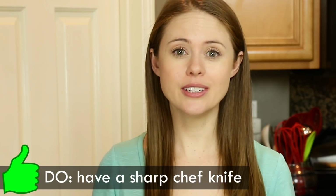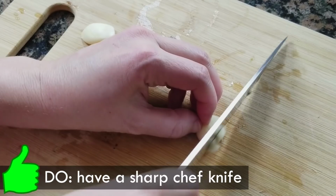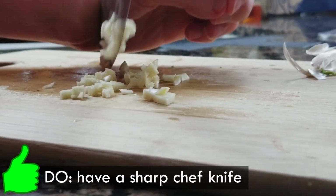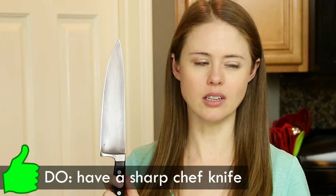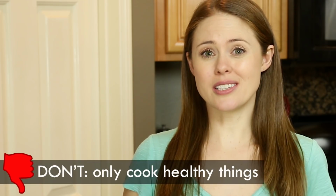Do have a good sharp chef knife. You're more likely to hurt yourself with a dull knife than a sharp one. So it's better to have one nice one than like a bunch of not so nice ones. Chef knife.